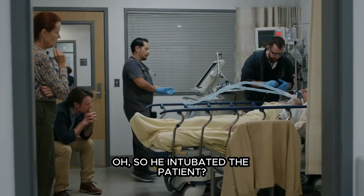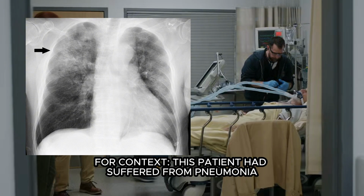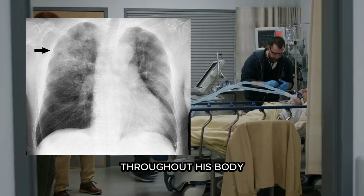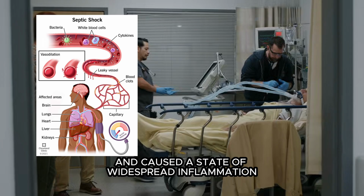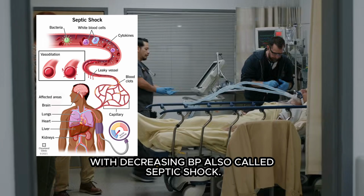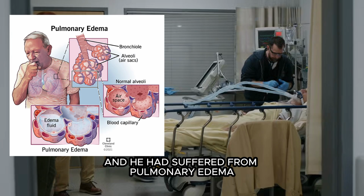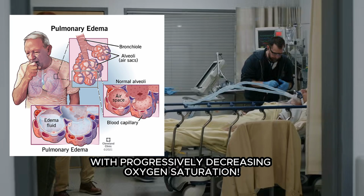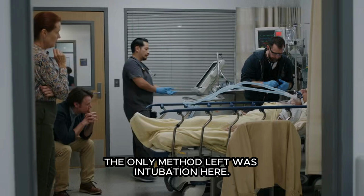Oh, so he intubated the patient. For context, this patient had suffered from pneumonia, where the organism had disseminated throughout his body and caused a state of widespread inflammation with decreasing BP, also called septic shock, and he had suffered from pulmonary edema, which means fluid in the lungs, likely an acute respiratory distress syndrome or left heart failure with progressively decreasing oxygen saturation. The only method left was intubation here.